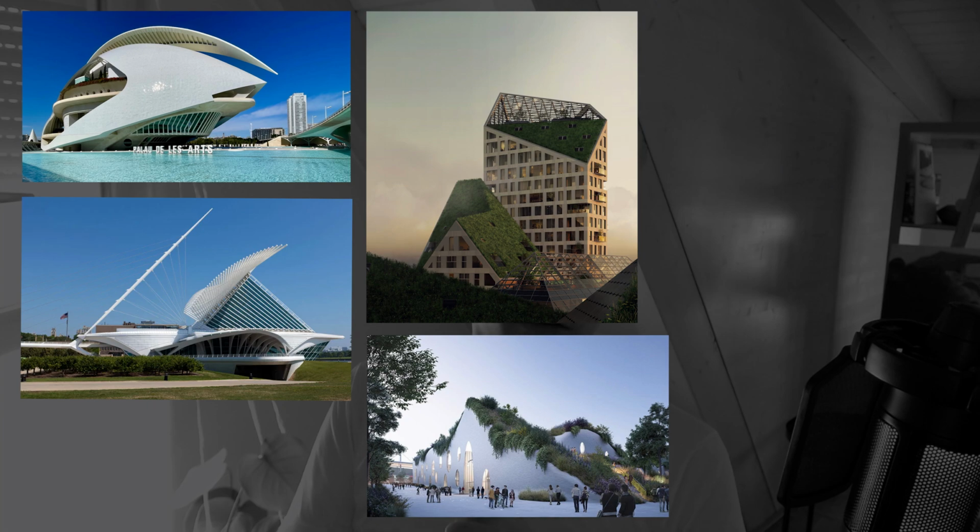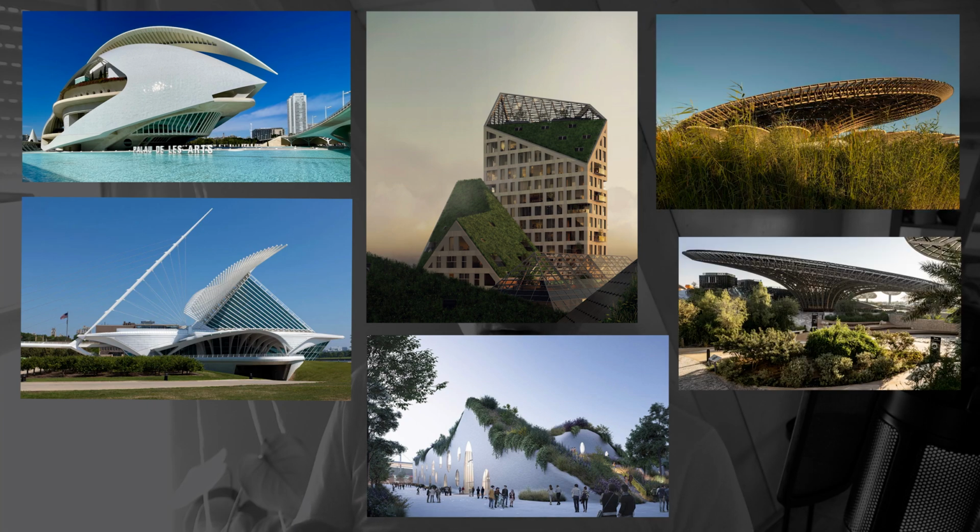The whole design is inspired by biophilic design and biomimicry, which you can probably see a lot in futuristic games or futuristic architecture in general. I already dove into that last week, but to shallowly explain it, there's a lot of inspiration from Santiago Calatrava, MVRDV, and the Expo 2020 Pavilion by Grimshaw.